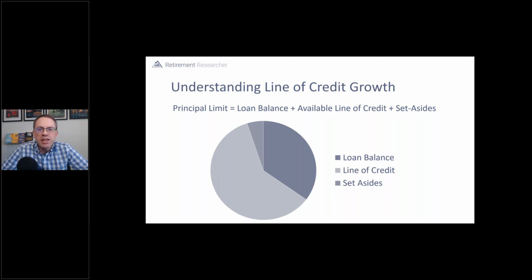Well, then financial planners caught on to the idea that actually there's a trick you can use with these. You do have to keep a minimal loan balance to keep it open, maybe $50 to $100, but the rest can just be kept as a line of credit. And that line of credit is then growing at the same rate that the loan balance would be growing. It's that same effective rate applied to the principal limit. And so you can open this up and its line of credit's growing at the same rate that the loan balance would be growing. And that can create some real opportunities over a longer retirement. And that's the idea of the growing line of credit.